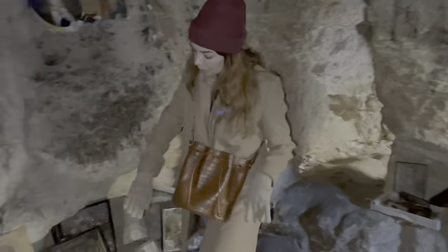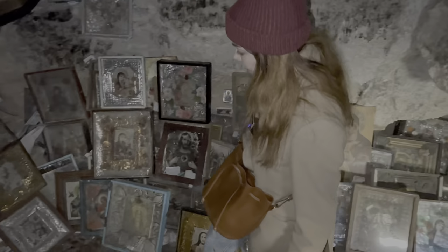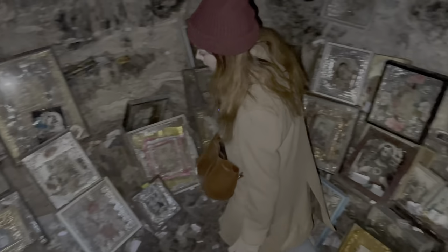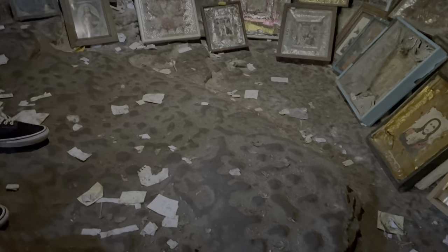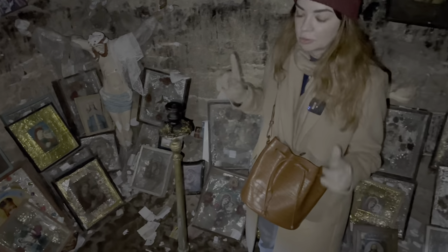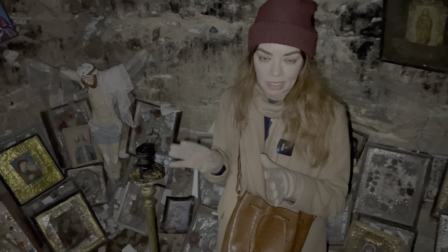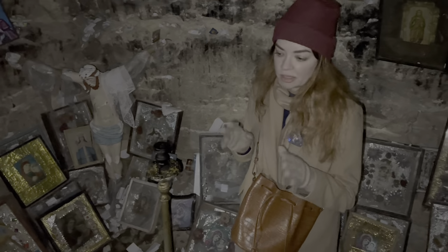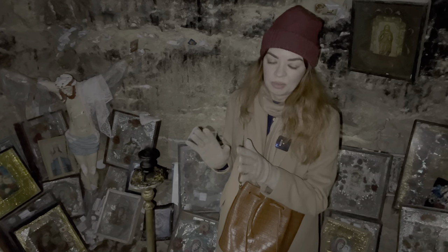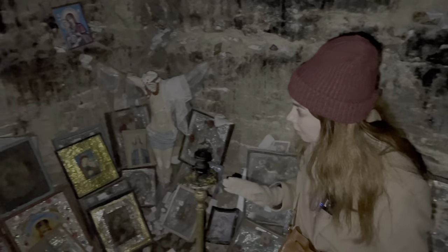So on the bottom are all of these icons. The majority of them is Jesus Christ and Saint Mary. You can see like wall to wall. I would say probably we have 50 of them. And then you have these places for lighting the candles. Although somewhere on the premises they said do not light candles unless you're going to watch them. So I think they're just lit maybe a couple of times per day and somebody watches that the place doesn't catch fire.